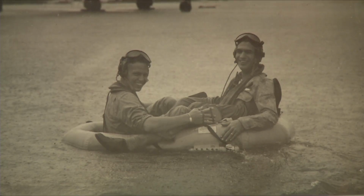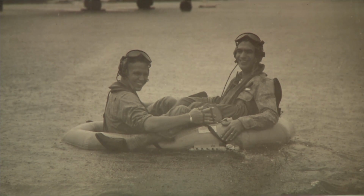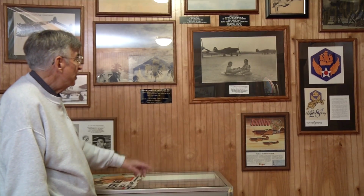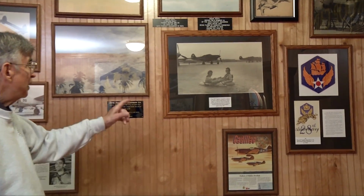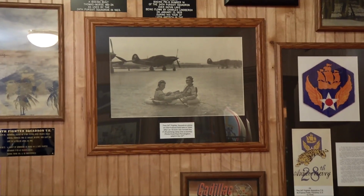Some of the conditions that we faced down there was the heavy rains, and this is a picture taken right after France Field had an 18-inch rain, paddling around in one of the life rafts. And at that time we had P-39s that are sitting over there on the ramp.